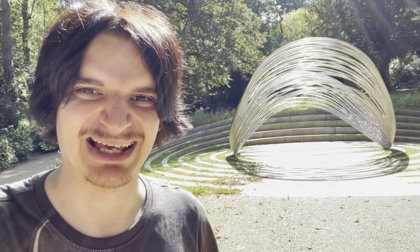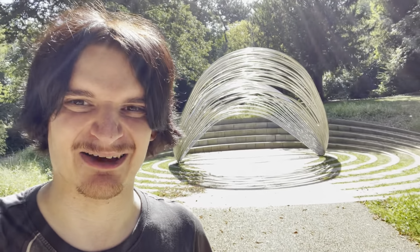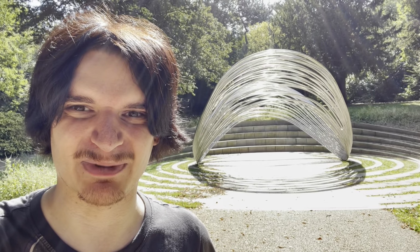This was actually designed as a memorial for a couple of people who were killed in a terrorist attack in 2015. But yeah, it's quite an interesting design though, and definitely a good way to remember people by.